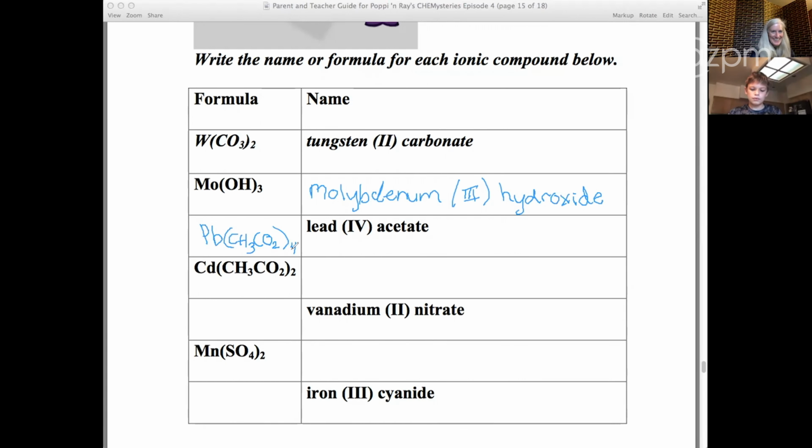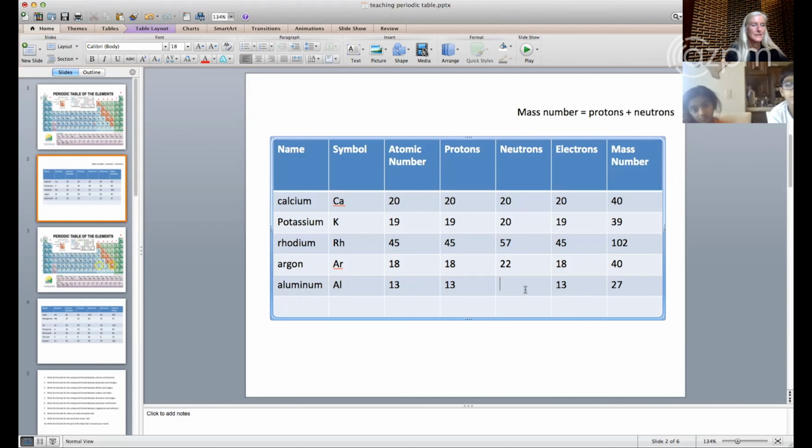Yay! And that's where I really realized the magic that was happening when I was getting 4th graders doing college level chemistry. 14 for the neutrons. Awesome, you guys. Very, very good. Yes. Okay.